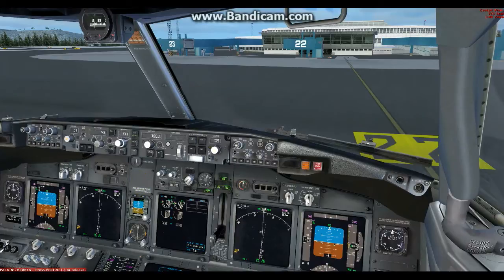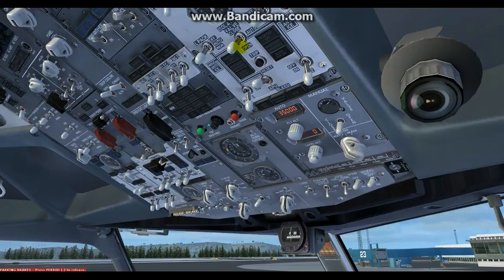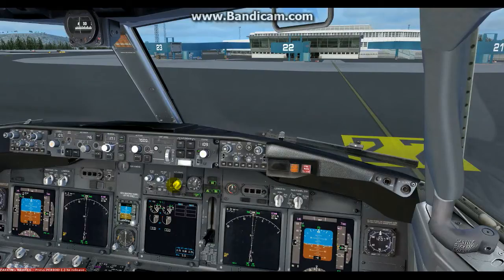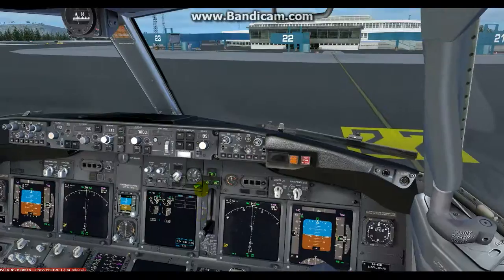Takeoff flaps set. I'm ready for the checklist. Before taxi checklist. Generators. On. Probe heat. On. Anti-ice. Off. Isolation valves. Auto. Engine start switches. Continuous. Recall. Checked. Auto brake. RTO. Engine start levers. Idle detent. Flight controls. Checked. Ground equipment. Clear. Before taxi checklist complete.